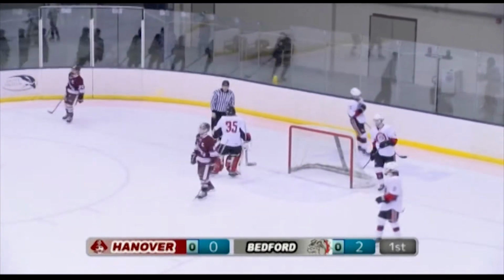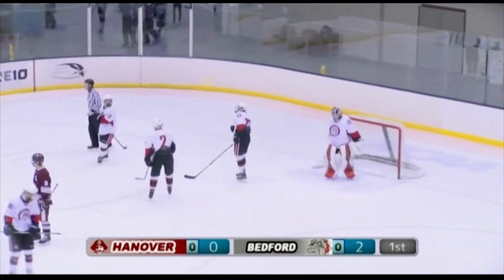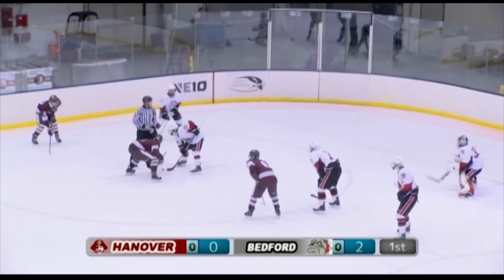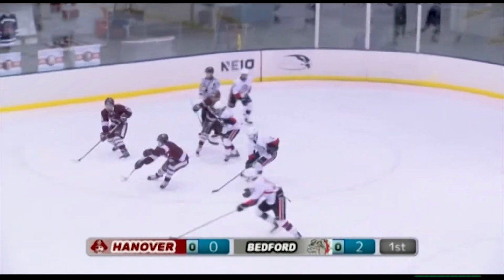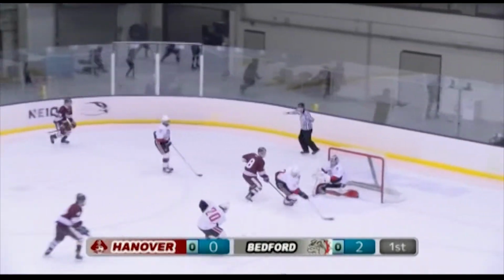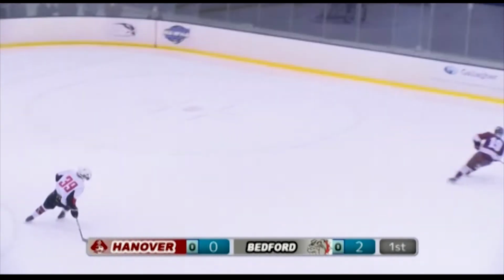And I think that's what Hanover wanted to do. I think they wanted to get it in on Guimond so that he would freeze it, get a whistle rather, and now they get the face-off in the Bedford end. So Obertang on the face-off. He gets it back to Gardner. Oh, hit the post. That was a shot by Woods that hit the post and bounced straight out. Close call there for Hanover.